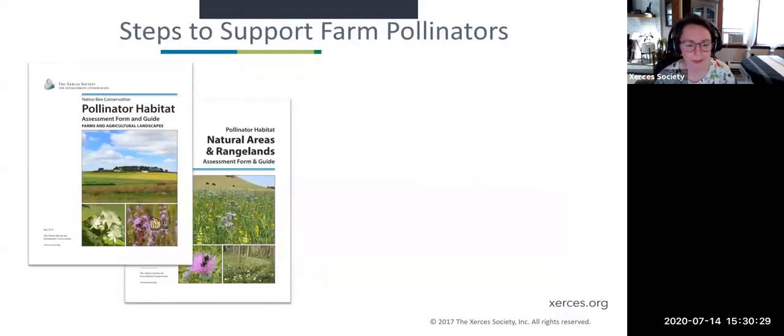So you want to know where to start on a farm. The process for supporting farm pollinators starts with an assessment. We have some complicated habitat assessment guides that we offer on our website, one for farms and ag landscapes, one that's more for natural areas and rangelands. The point of this guide is to walk through what you are looking for and how you identify areas for improvement.